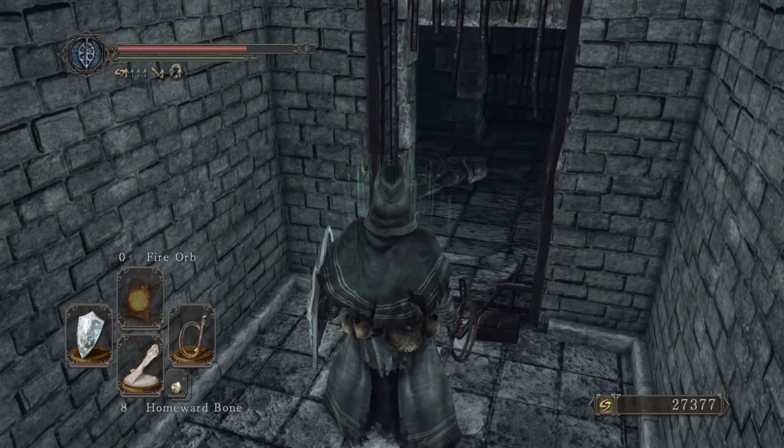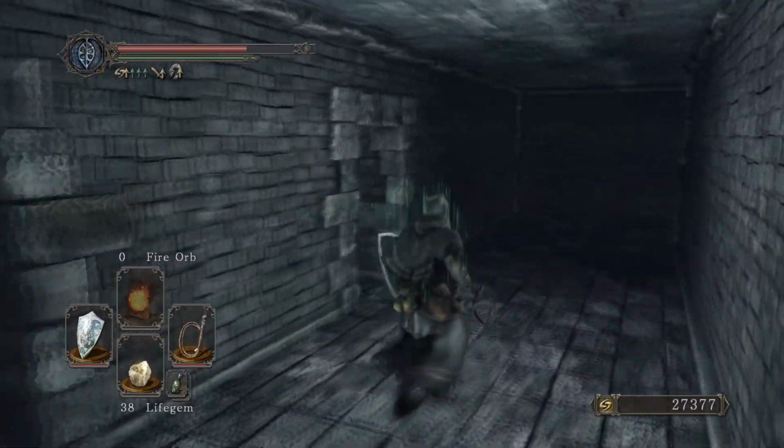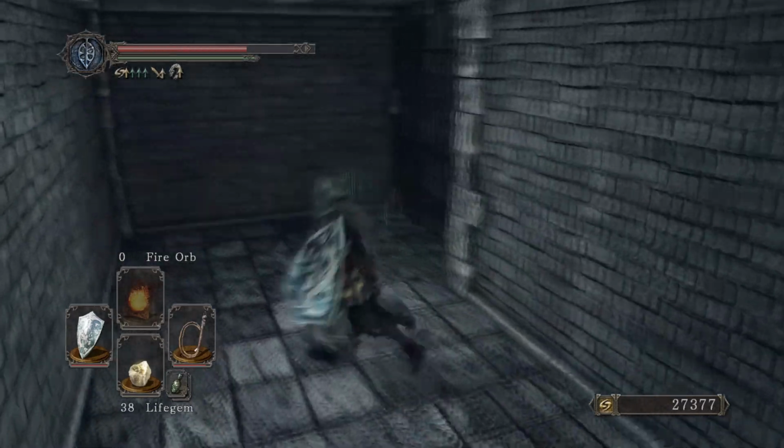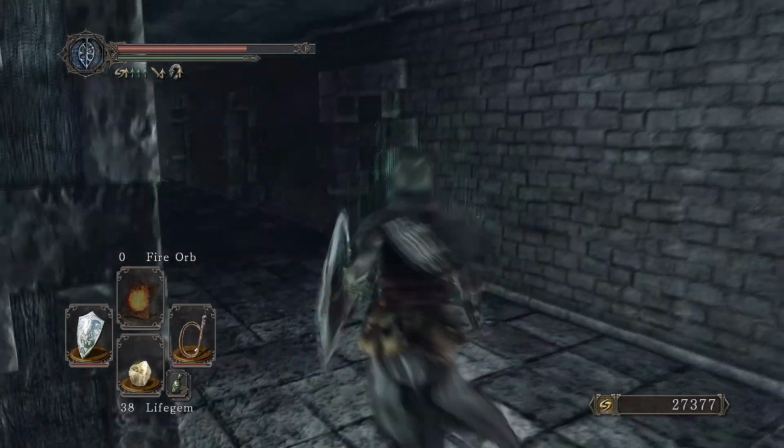Radiant life gem. It's pretty good. Upgrade anyway. Alright, so we'll end up, yeah, here it is. Yeah, and now we're, oh, that's just the same door. You can just open it from that side then.